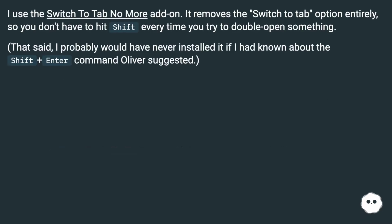Hit Shift plus Enter. Seems to work for me. I use the No More Switch to Tab add-on. It removes the Switch to Tab option entirely, so you don't have to hit Shift every time you try to double open something. That said, I probably would have never installed it if I had known about the Shift plus Enter command Oliver suggested.